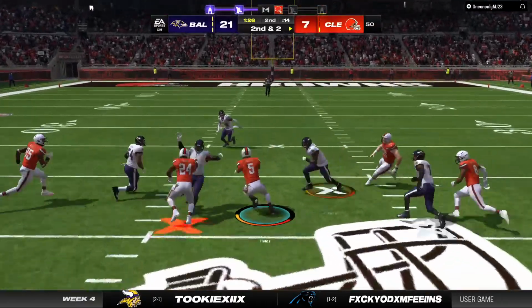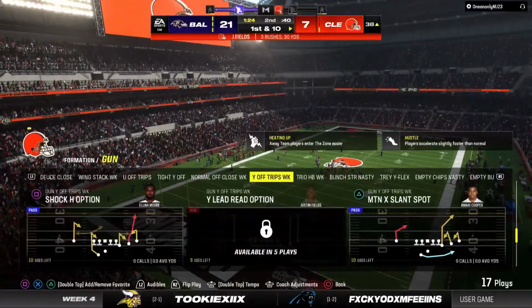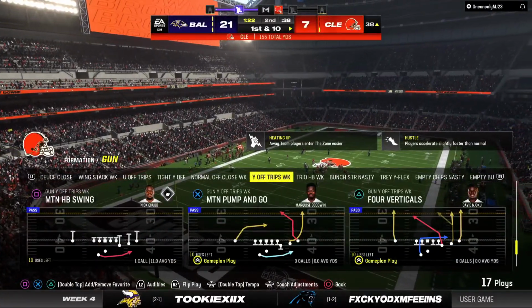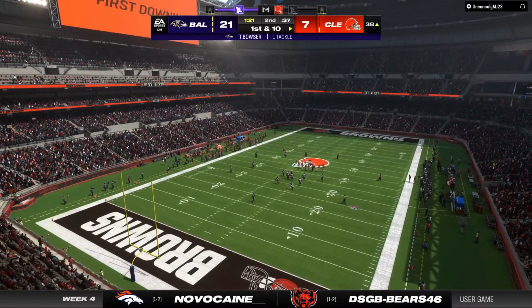Now Fields going to keep it running left. And some solid footwork there as he'll take this down to about the 38. A really nice effort that time. 12 yards on the keeper, picking up the first.